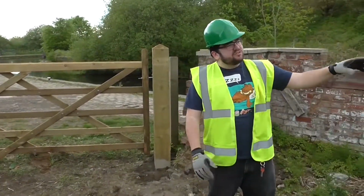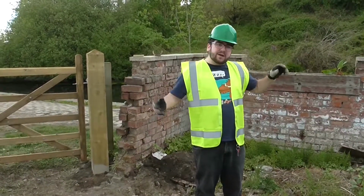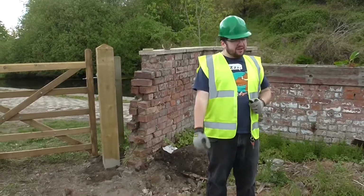We've also been repairing some of the fences that have been knocked off over there. They've actually now been cleaned up and put back on. Now they've been wired up so that nobody can pull them back off.